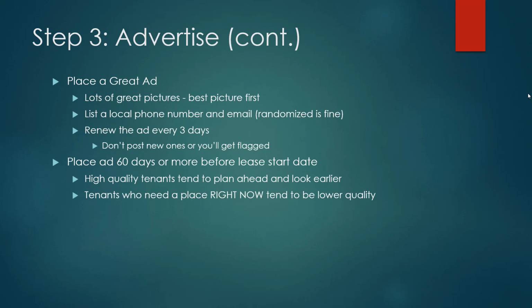And I've advertised them. If it's available, I want someone in there as fast as I can that's qualified. But I'm not going to settle. So I post two ads.